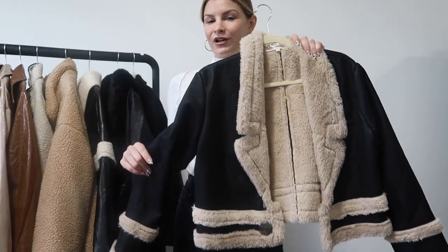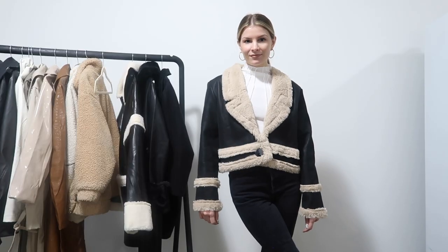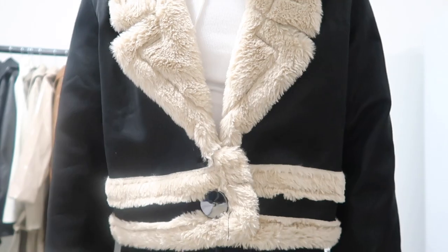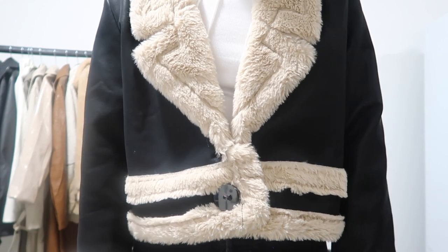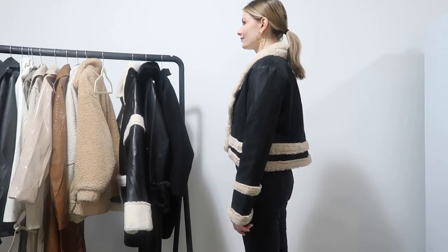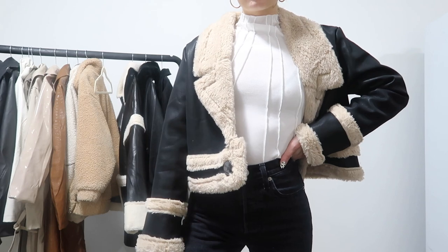And moving on to some cozier coats, I thrifted this one also. It's kind of like a faux leather with the soft shearling inside, and then it's a little bit cropped too. I think this one is super cute, and I love that it's soft on the inside but super durable on the outside, and it just gives a really good elevation to more basic outfits.